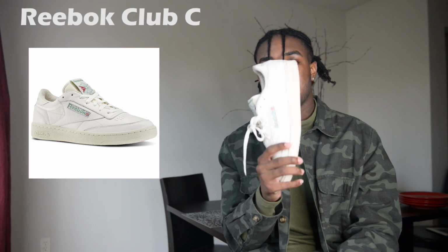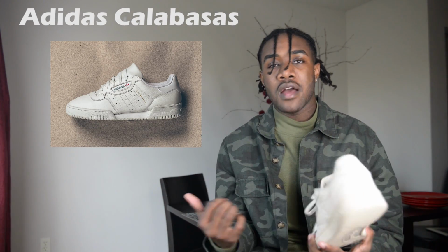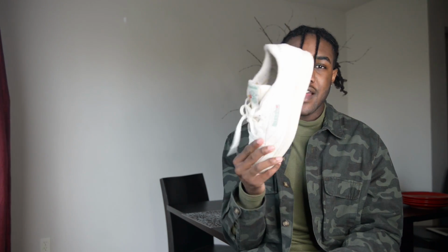So for the sixth shoe, I kind of got two shoes in the same category because they both have that same aesthetic, but one is the Reebok Club C Vintages and the other one is the Adidas Calabashes. Now the Adidas Calabashes I don't have, but they'll probably be harder to find. So I went with this just because it's cheaper and more available. You can find it at most Urban Outfitters or maybe their Reebok online site.